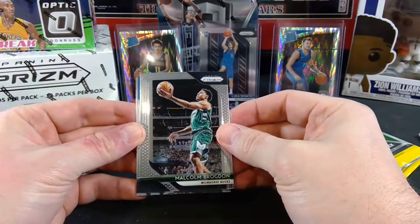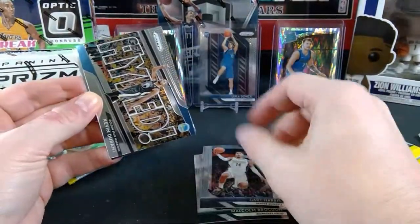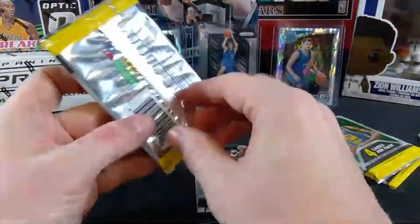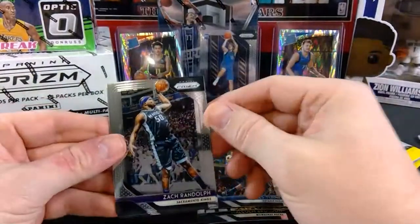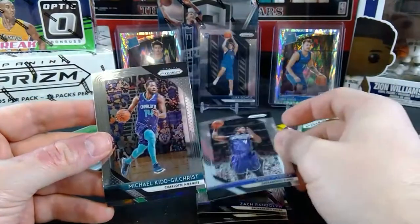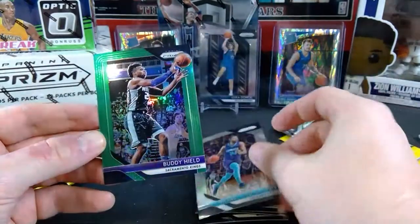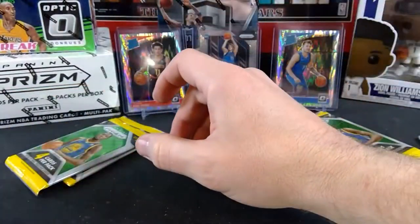Malcolm Brogdon. Gary Harris, KD Hyped, and Miles Turner. Zach Randolph. We have a green parallel of some kind. Chris Webber. Michael Kidd-Gilchrist. And this will be green for Buddy Hield. Well, this is not a Celtic. It's always Celtics. Put those aside.